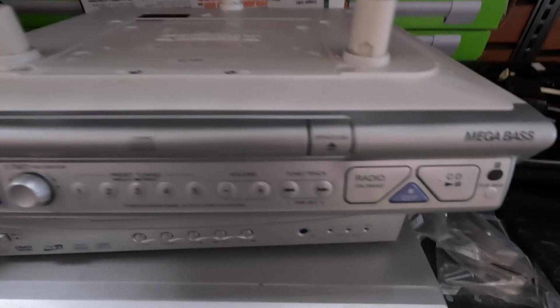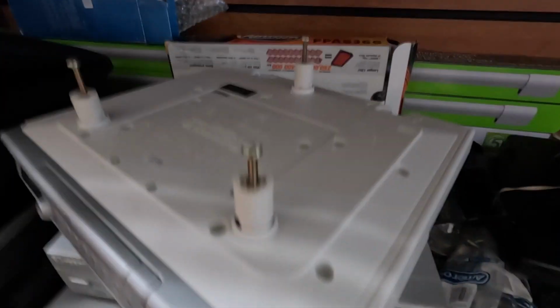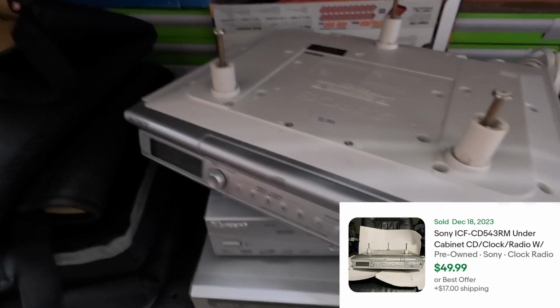This is one of those Sony CD player under the cabinet. It's in perfect condition. It's got the little spacers and it's got the remote, so I should get about 40 to 50 for it. So we'll go ahead and pick it up.